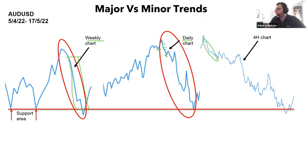Then on the 4-hour chart, the market makes a push to the upside. It's this move here on the daily chart. It's the same move. Then all this move on the daily chart shows with this move on the 4-hour chart. Do you guys see that? Here we have just a straight line pushing lower, but here we have a swing in the market. On the 4-hour chart, we have a swing.